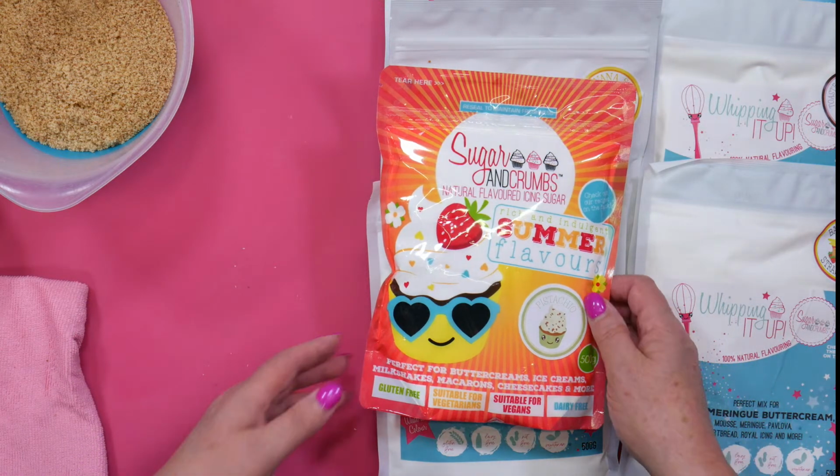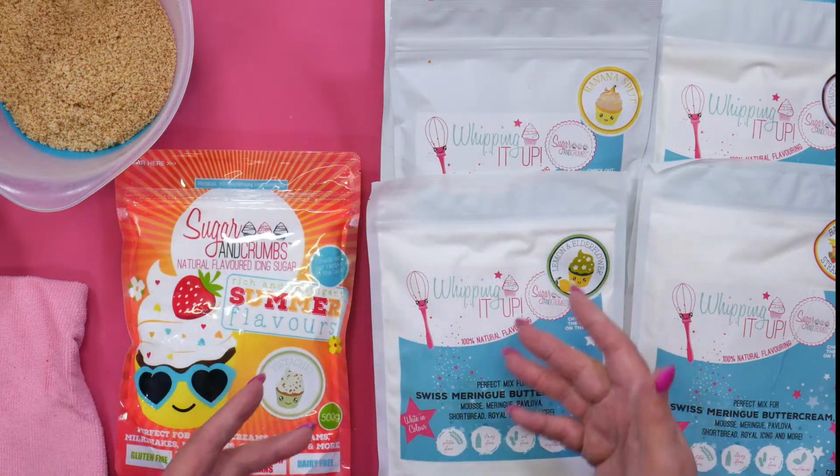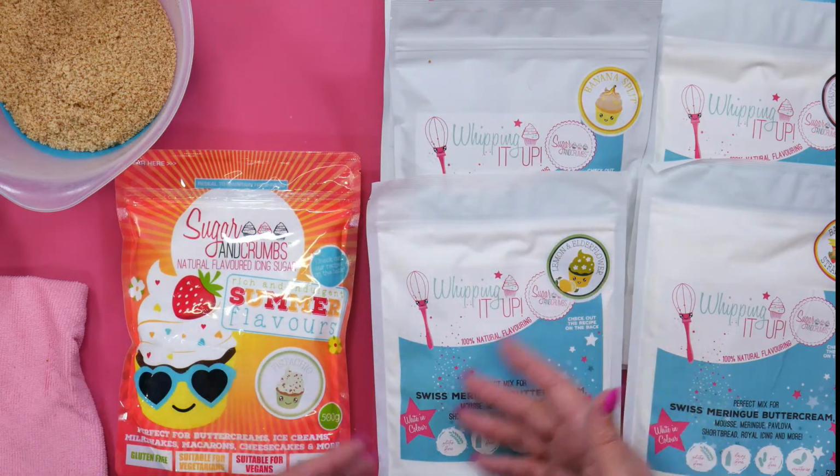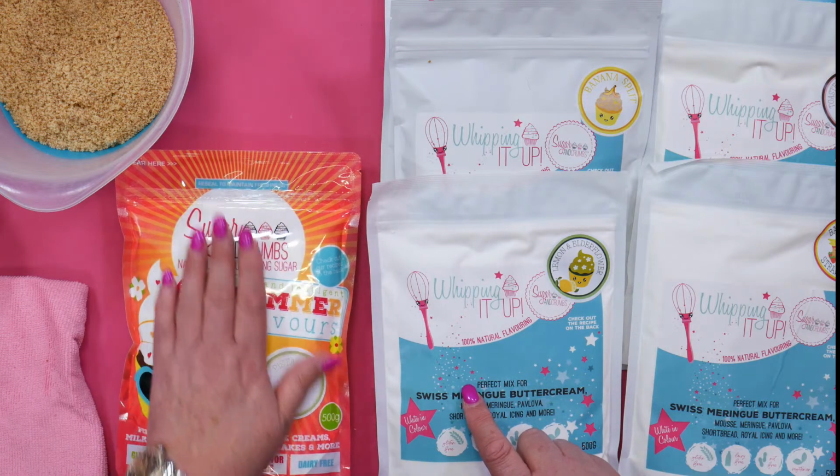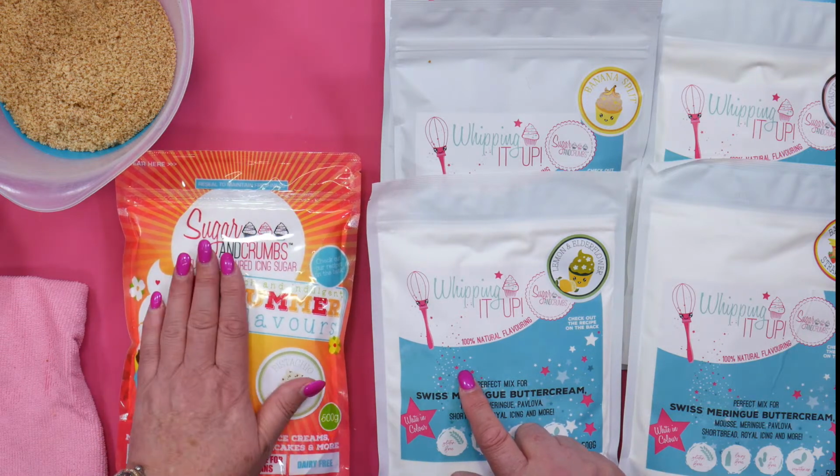So I want to give it another chance. I'm going to put it into Whipping It Up, because I am almost sure those people who love macarons will just love the pistachio flavour with it. So we're going to get it blended up into Whipping It Up, and I think you'll love it.